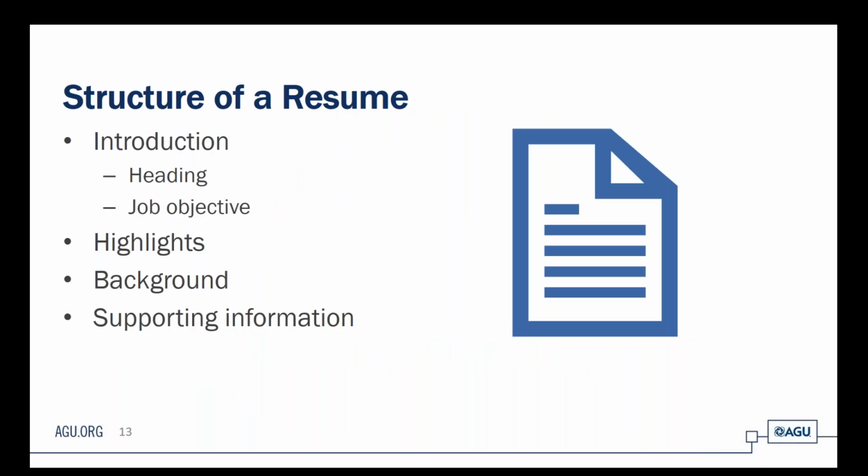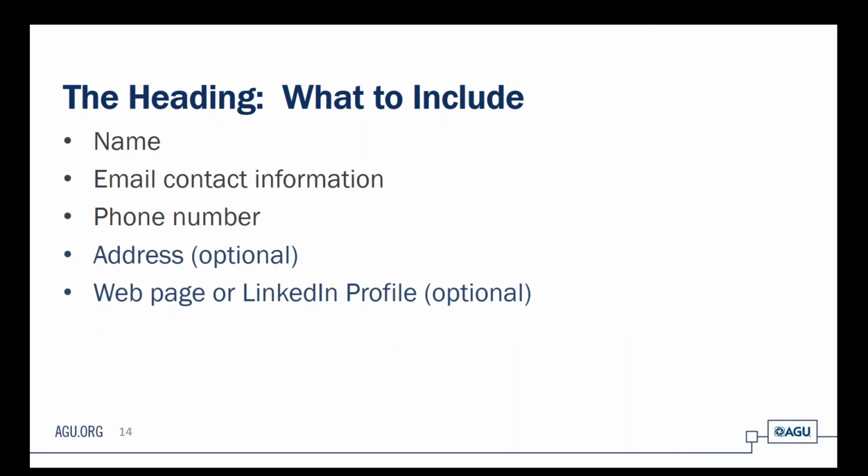Now, the structure of a resume is that you're going to have the introduction section, which includes the heading and a job objective. Then there are the highlights, a background, and supporting information. So let's talk about the top. We'll talk about the introduction. You've got to make sure that they can call you back. If they like you, then you want them to immediately know how to contact you. The most critical pieces of information for that are your name, your email. It should be a reliable email. It should be a professional email. A phone number. Again, this should be a reliable phone number.